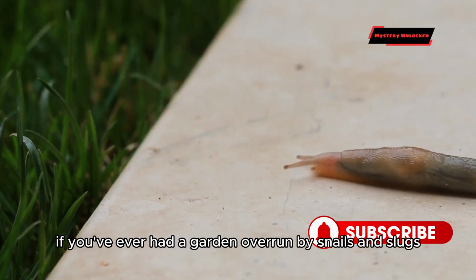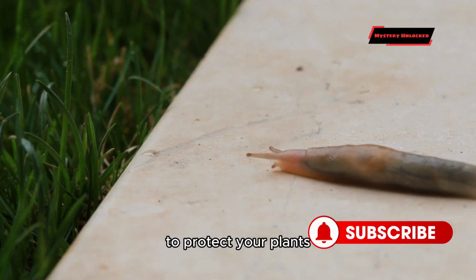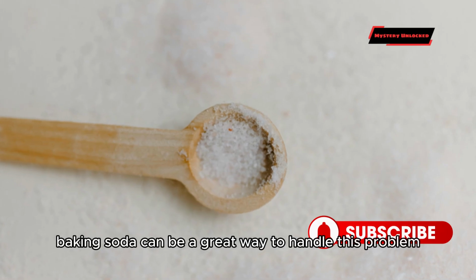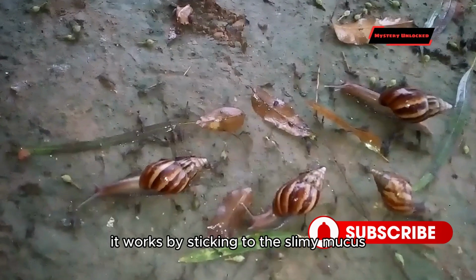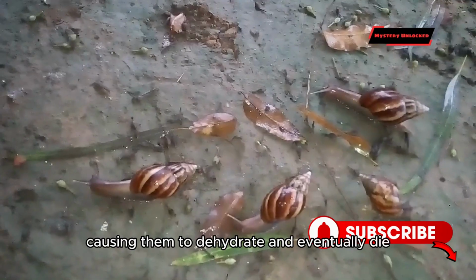If you've ever had a garden overrun by snails and slugs, you know how frustrating it can be to protect your plants. Baking soda can be a great way to handle this problem. It works by sticking to the slimy mucus on the snails and slugs, causing them to dehydrate and eventually die.